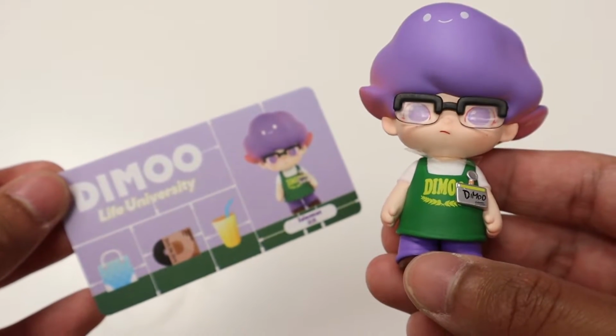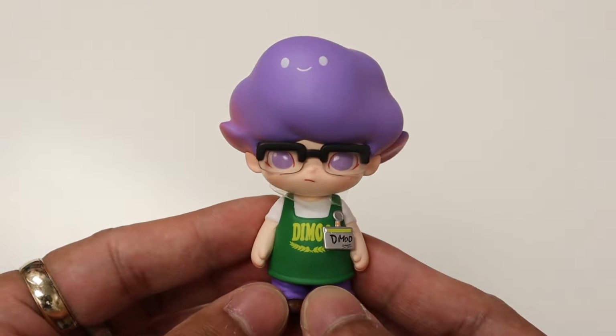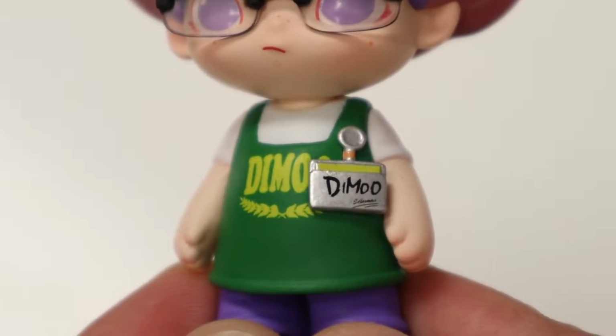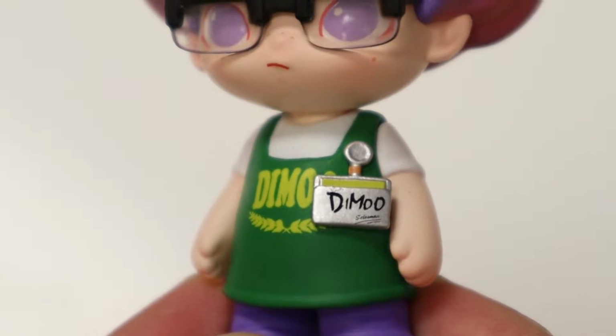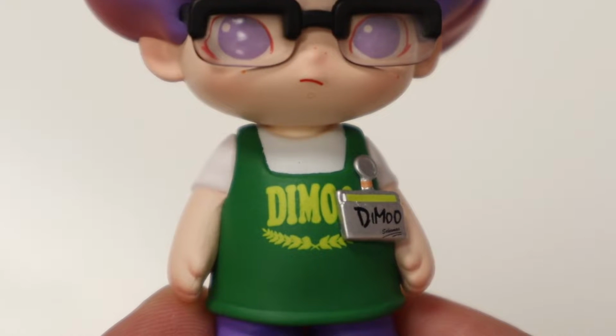Oh, nice. They did it horizontally this time. Don't see that often. Looks good. Cool. I like it. Dimoo name tag. And he works at the Dimoo supermarket. Looks like it. I like the glasses.